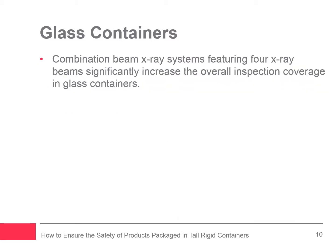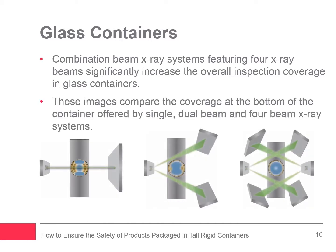An X-ray system featuring a combination of horizontal and angled beams is the next step for increasing coverage and optimizing detection in more difficult areas, such as the base, sidewalls, and necks of glass jars. These three images compare the coverage at the bottom of the container offered by single, dual beam, and combination beam X-ray systems. In addition to offering unrivaled contaminant detection, X-ray systems with 4-view detection coverage are simultaneously capable of measuring mass, counting components, and monitoring fill levels.